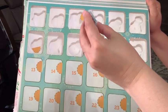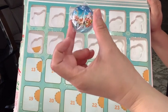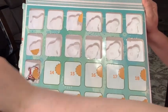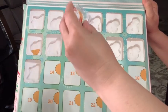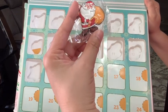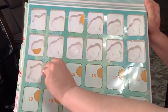Another. What is this? Santa. Santa. Okay, dito din na tayo. Santa again. May dala-dala siyang gift. Okay. May 14.